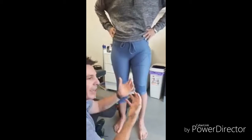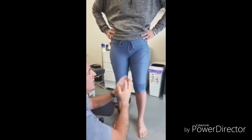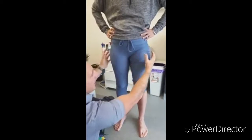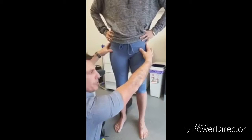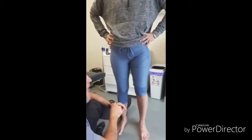So this is where, again, similar to the knee, the hip joint is not sitting in the right spot. So there's wear and tear at the hip joint. But also, as the hip rotates internally, it tilts the pelvis forward as well. So this is where lower back pain can become quite common.